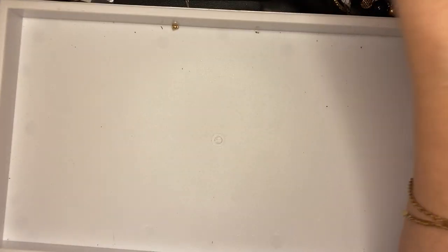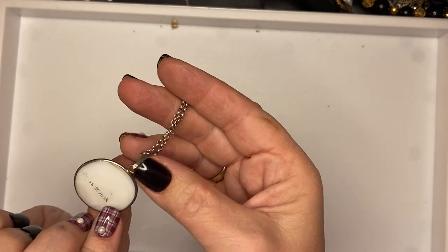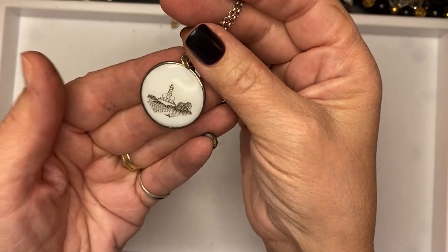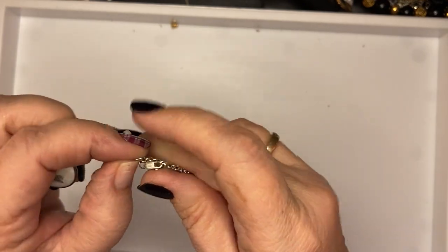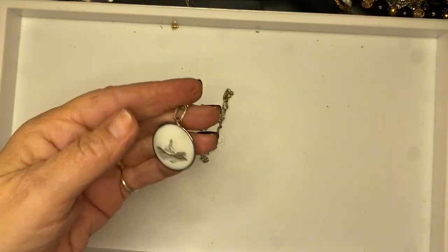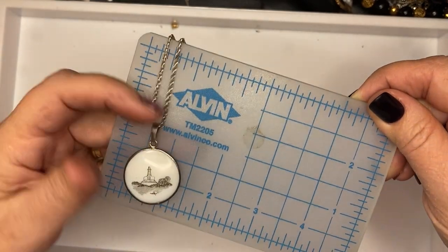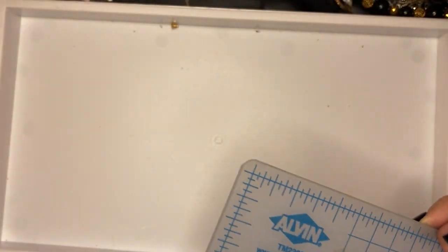All right, I have some scrimshaw. This feels like it's shell. It's kind of pearlized. It has some writing on the back. It's definitely a sterling piece on the edges. It is also marked, I believe, sterling on the clasp, but let me double check for you. Cute, yeah, 925. Cute little sterling piece. It's Asian. It's an inch round. Just really pretty. There's some really pretty stuff here. I like it.